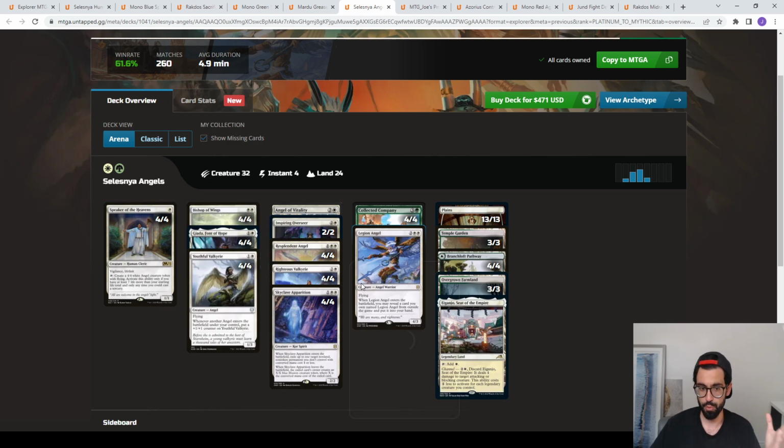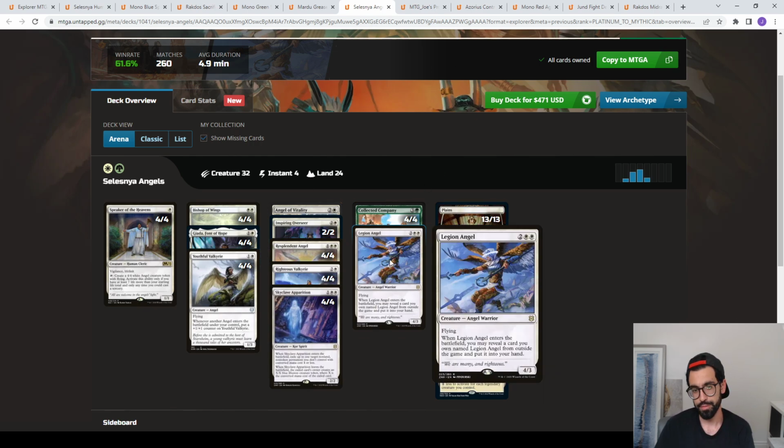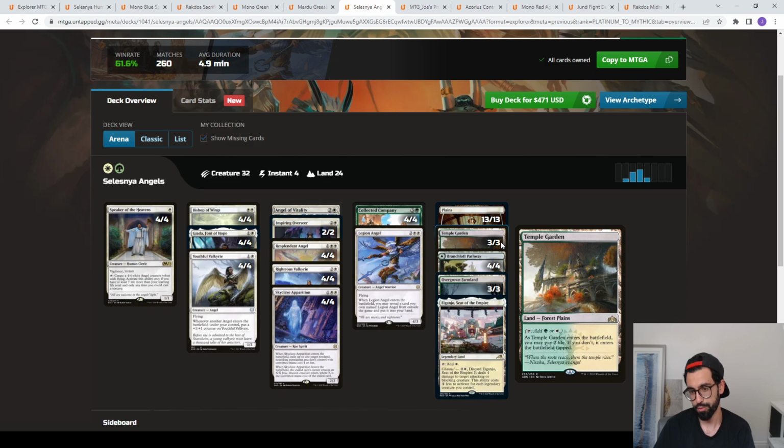There's much better one drops in the format. Youthful Valkyrie is overrated. It's only good, again, if you get other angels. Otherwise, it's a two drop that does nothing and just dies to removal. All right, so Legion Angel is also whatever. I can see it being played in there. Also, this mana base. Why are you not playing four? Why are you not playing four?